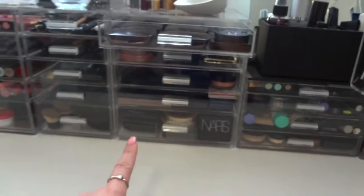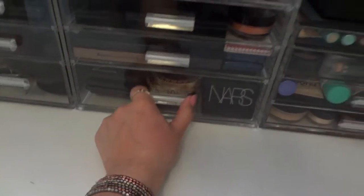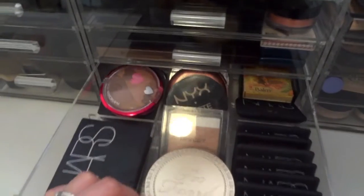Now this one is the same, it's just a classic cube, so these two are the same. But this one was the original one I got that I posted on Facebook for my blush and bronzers. So let's actually start at the bottom. Let's do something different. Again, the deeper drawer, and this has got all of my bronzers and some blushes.